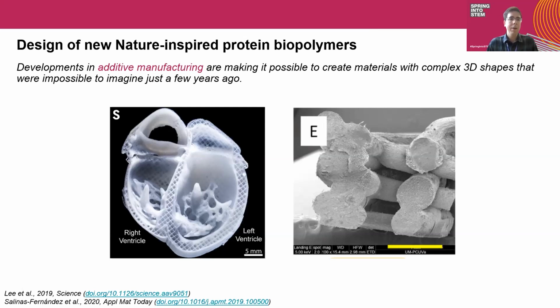On the left side, you can see a heart that was 3D printed from one protein biopolymer, which is collagen. And on the right side, you can see silk elastin-like proteins, like the ones that I mentioned a couple of slides before, that were used to make this three-dimensional shape that was used then to study its performance as a material for tissue regeneration.